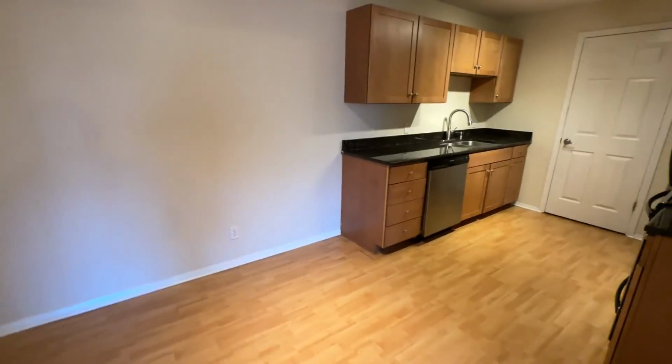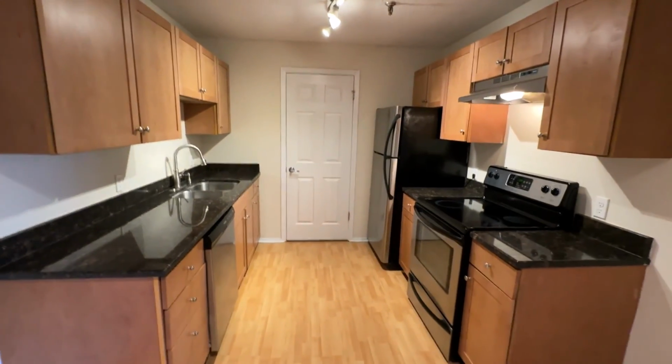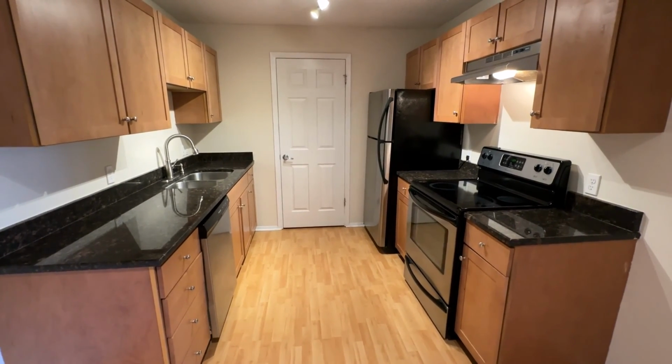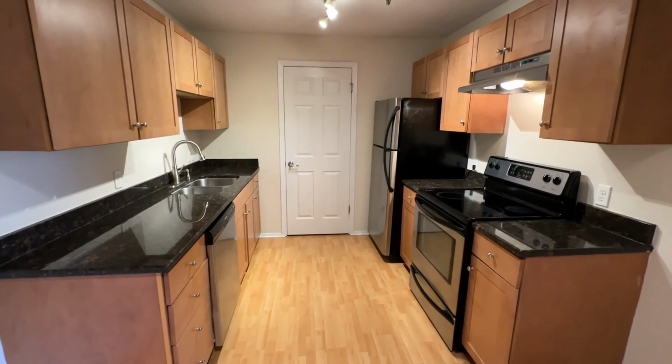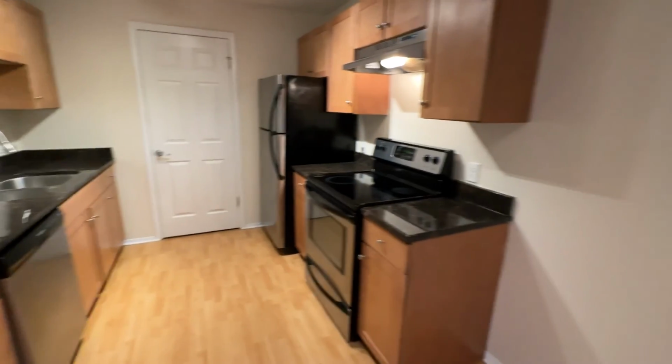Dining area is a good size. It'll nicely hold a table for 6. Upgraded kitchen, stainless steel appliances, disposal in the sink, fridge, stove, dishwasher, exhaust fan. The door at the end of the kitchen is the pantry area.